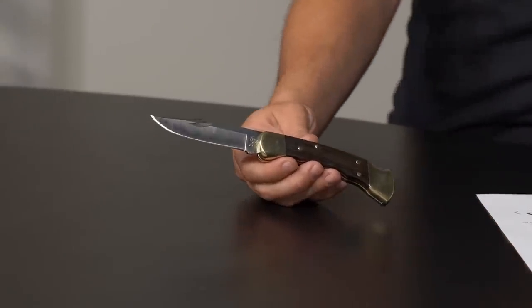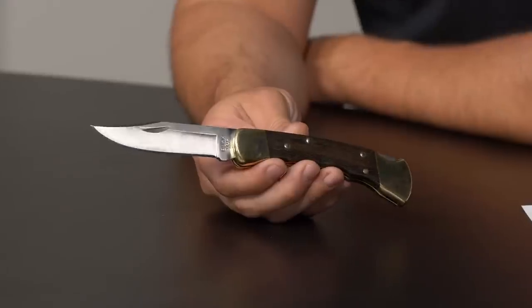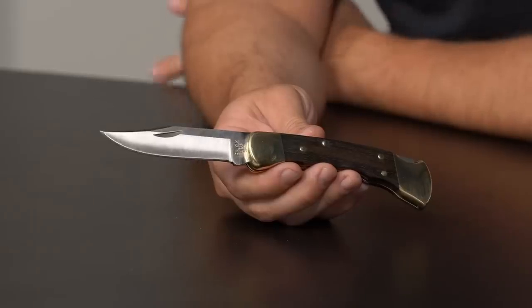I think that Buck 110. That's you, man. That's what I'm saying. Like I said, this knife, not only just in my family, but everybody, everywhere. Absolutely. This knife has just proven itself. And I'm a big numbers guy. Like, okay, prove it. And this knife has proved it: if you were going to carry one knife for life, no problems. I get that Buck warranty.